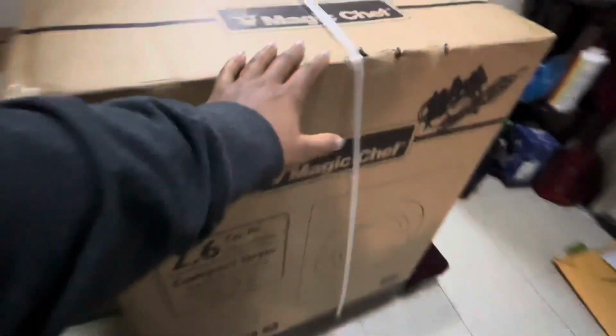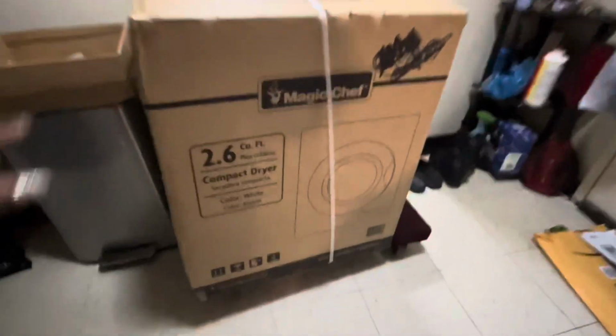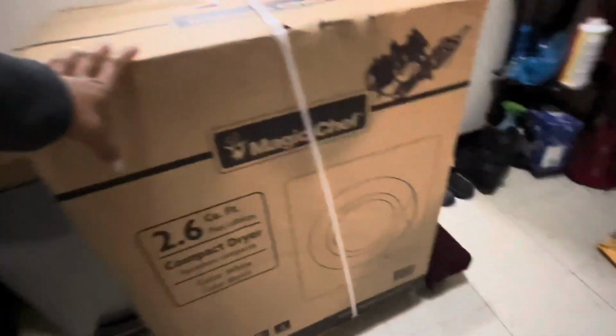Okay, guys, so this is the big boy. This is how it looks. I had to put it on a dolly because this thing was heavy, okay?